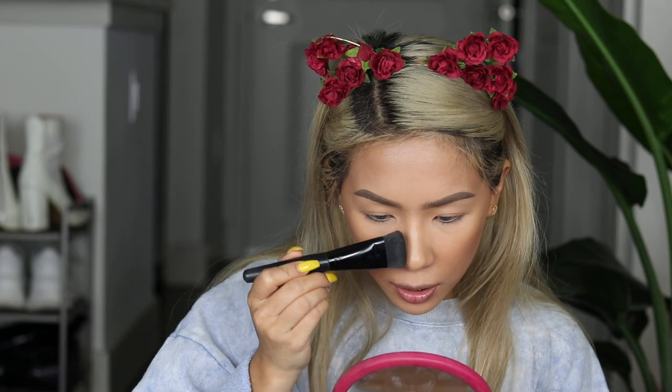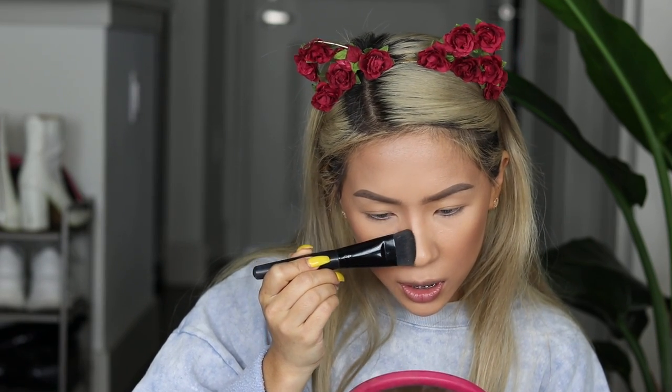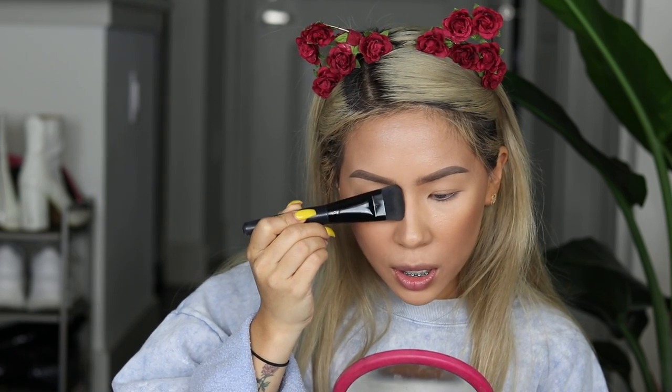All right, so using that same cool shade I used for the rest of my face, I'm gonna go in with my Lorac flat brush, take some onto the sides of the brush and tap it along the sides of my nose, creating a really nice straight line, shaping my nose and slimming it. Don't worry if it goes on a little harsh, we're gonna blend it out in just a second.